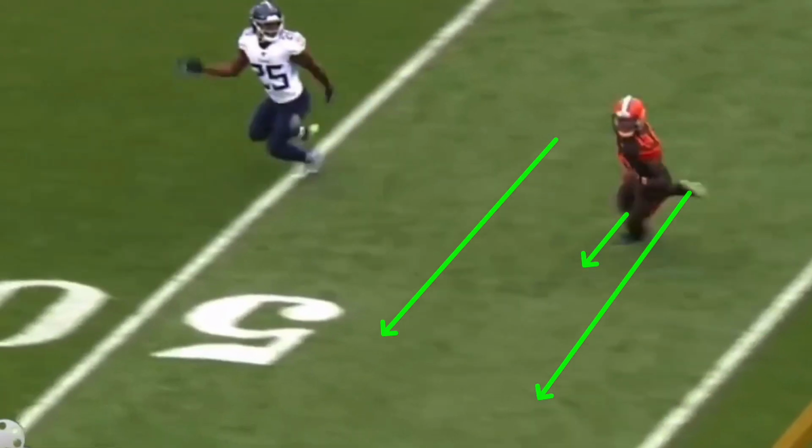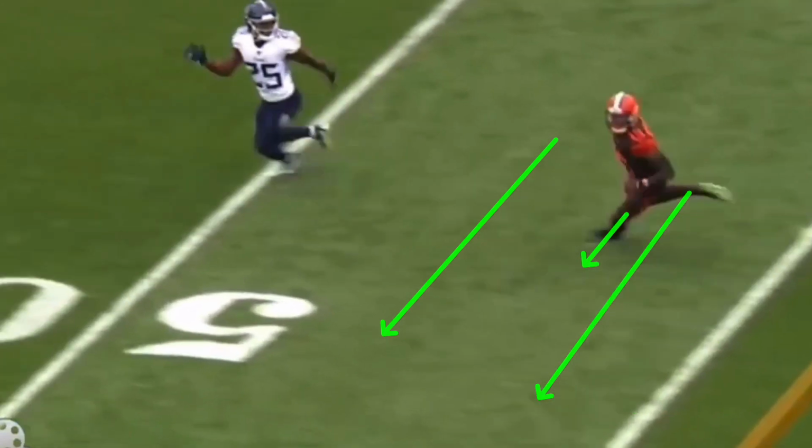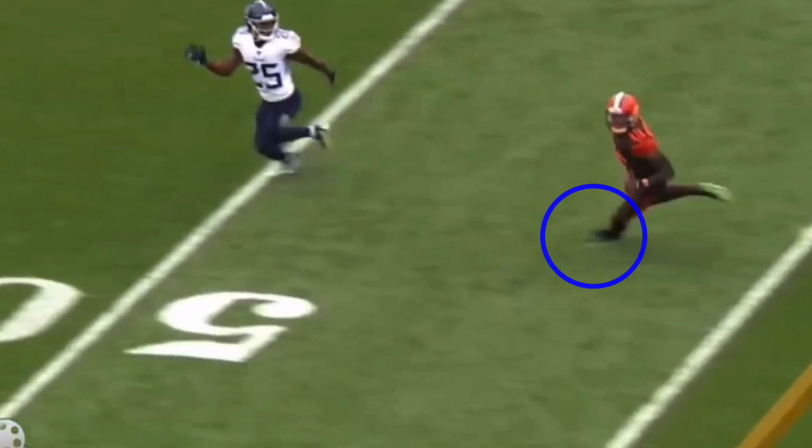Now this second step is very important on the snap down. You want to get your toes angled back down flat. He's trying to run straight across this 45-yard line right here, right? So he's got to get his toes angled that way, and that's exactly what he does. Well, maybe not the 45, maybe a little bit up. But you can see how much his toes are angled, right?